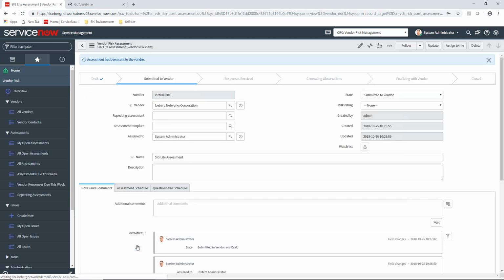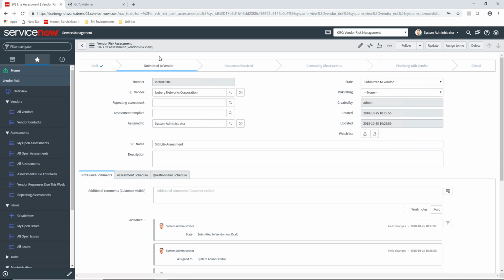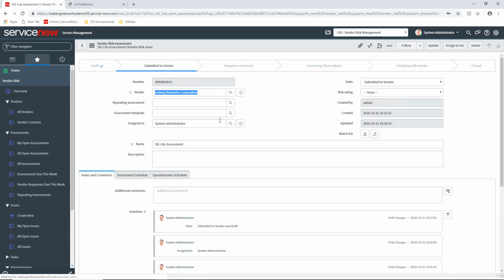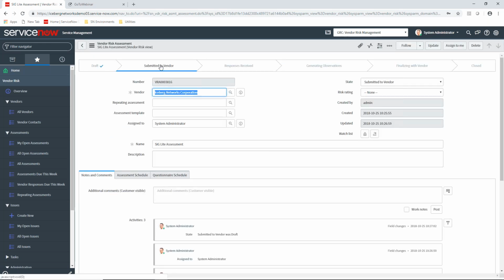Now what's happening is it's taking a copy of that assessment, a blank copy, and it's submitting it over to Iceberg Networks. And it's telling you that in the top of the banner here. And if I just save and update this record, it'll see that the state of this has actually been submitted to vendor. I'm going to flip screens now so you know where we're going.